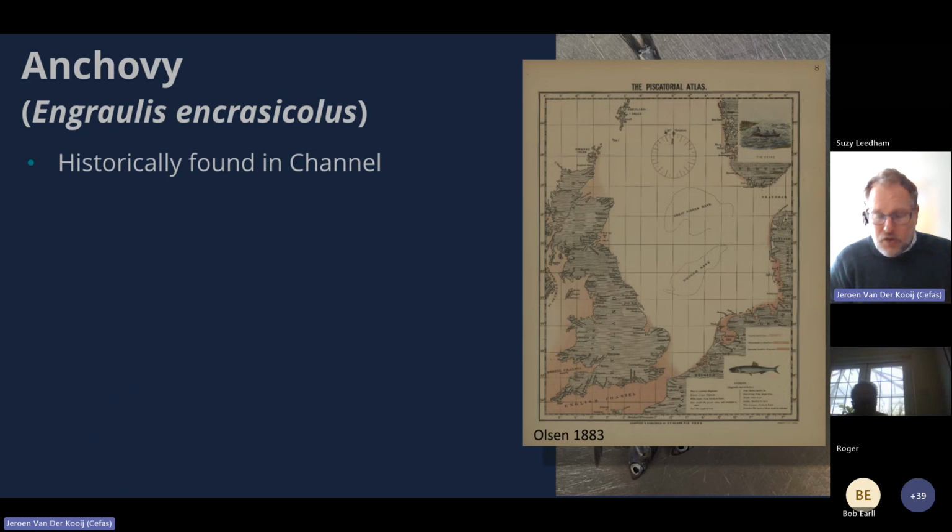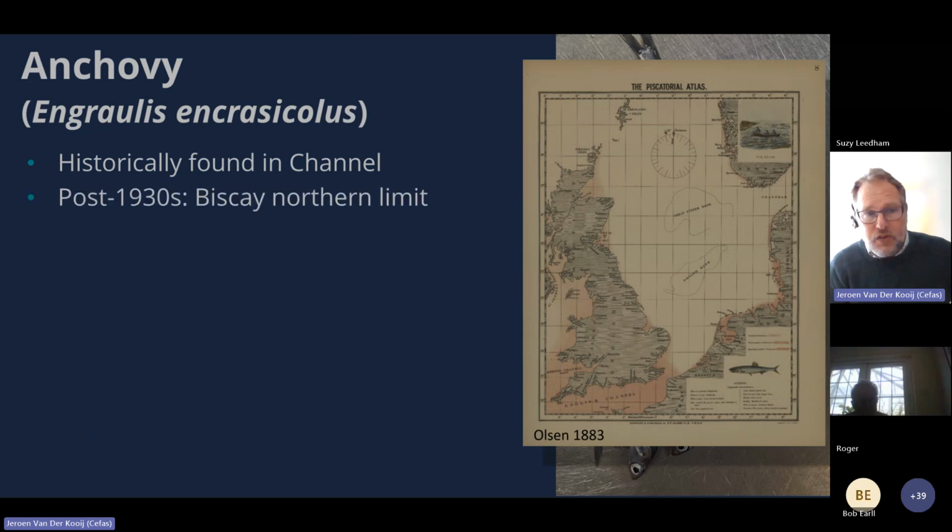So certainly that wasn't the case when I started looking into anchovy. And as far as I could tell, from the 1930s onwards, there were no anchovy, or very, very few anchovy, north of the Bay of Biscay, basically. That was really very much the northern distribution from the 1930s.